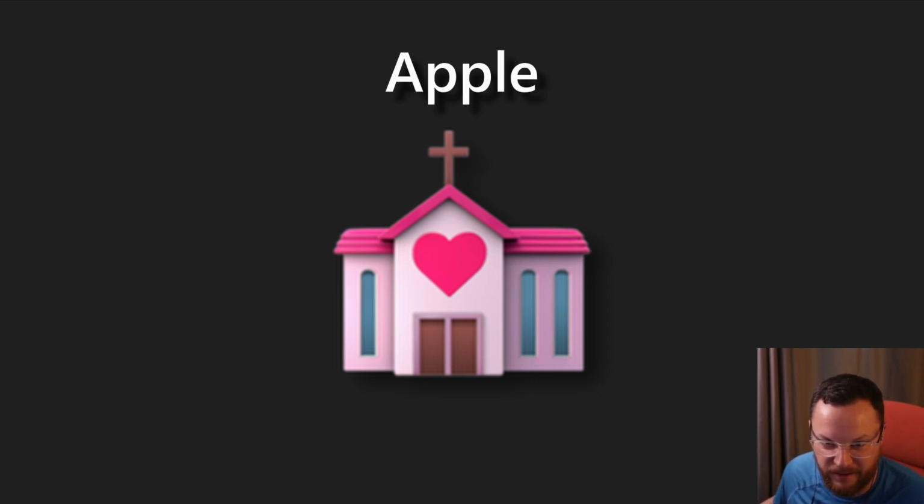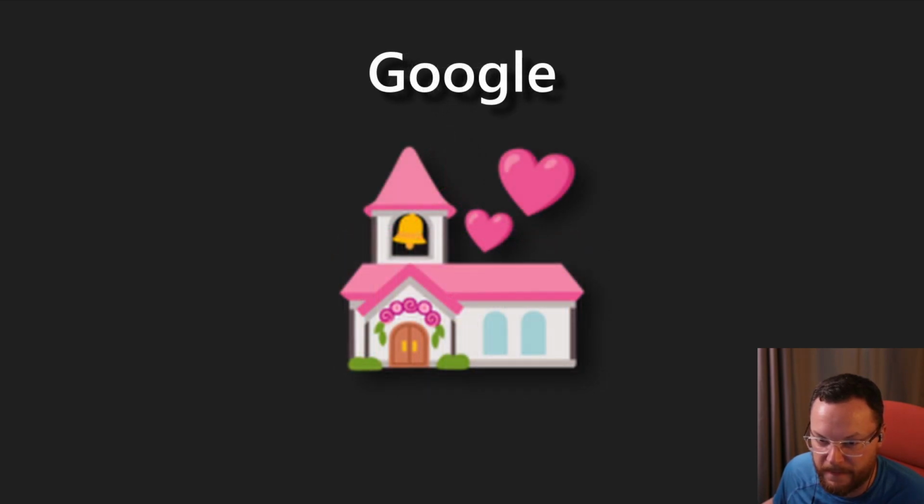Next, let's take a look at Google. Google's wedding emoji has a little kind of archway of flowers on the front, although they might be heads of little lollipops. It's hard to say. Might be a candy thing. But it's also got a bell chiming and a bell tower and some big hearts. And once again, it's got a pink roof, which isn't very common to see. But it looks nice. It looks like cotton candy or something.